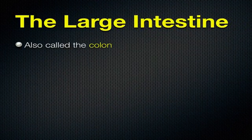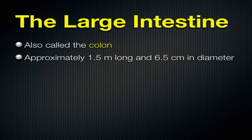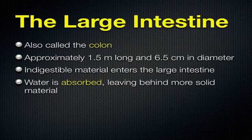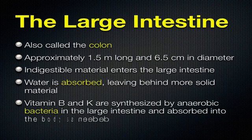The large intestine is also called the colon, and it's approximately 1.5 meters long and 6.5 centimeters in diameter. All of the indigestible material, the stuff that's not absorbed into the bloodstream and into the body cells, enters the large intestines. One of the major processes that happen in the large intestines is that water is being absorbed, and as water is absorbed, this is leaving behind more solid material. Also, there are some anaerobic bacteria in the large intestine that synthesize vitamins B and K, and those are absorbed into the body as needed.